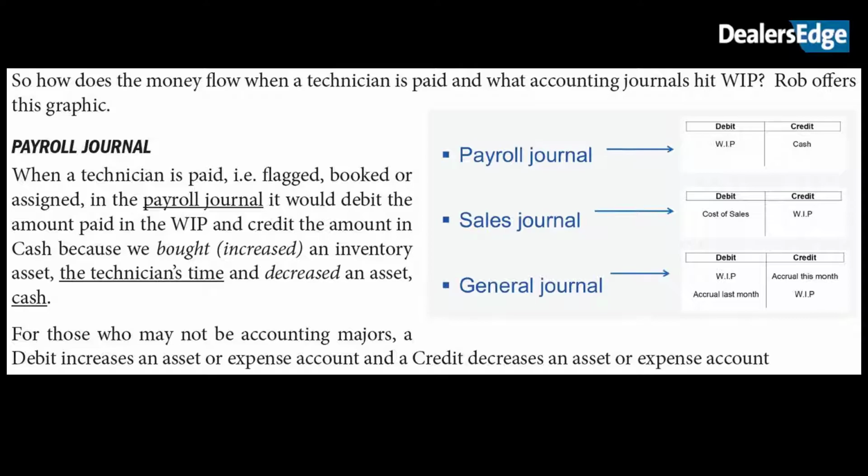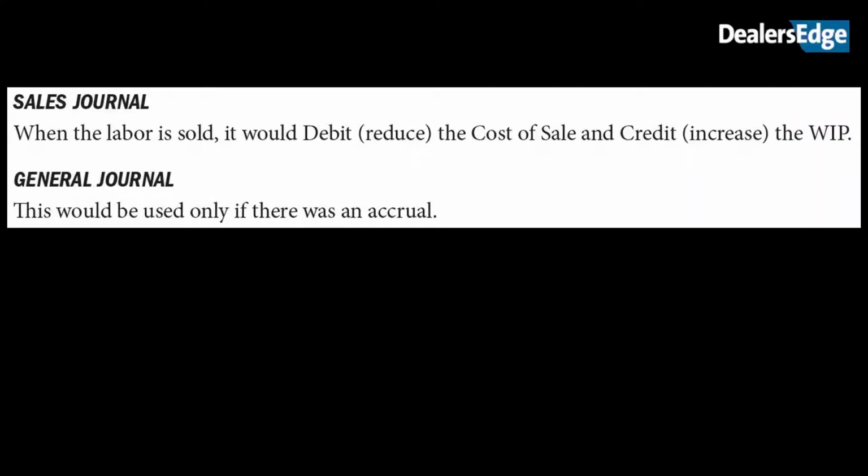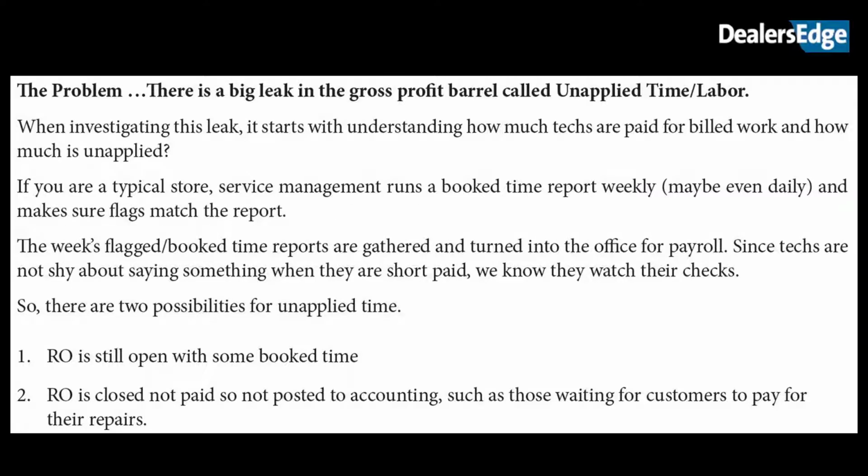For those who may not be accounting majors, a debit increases an asset or expense account, and a credit decreases an asset or expense account. Sales journal. When the labor is sold, it would debit, reducing the cost of sale, and credit, increasing the WIP. General journal. This would be used only if there was an accrual. The problem? There is a big leak in the gross profit barrel called unapplied time/labor.